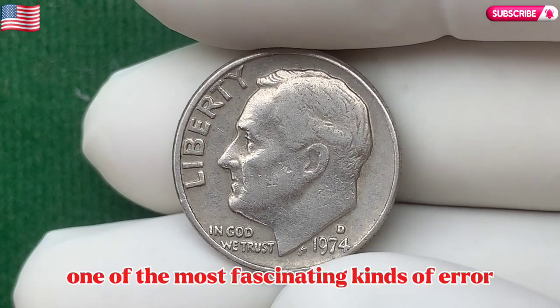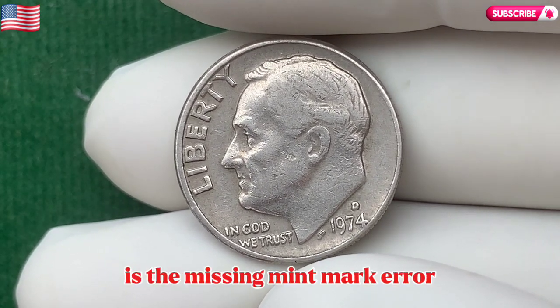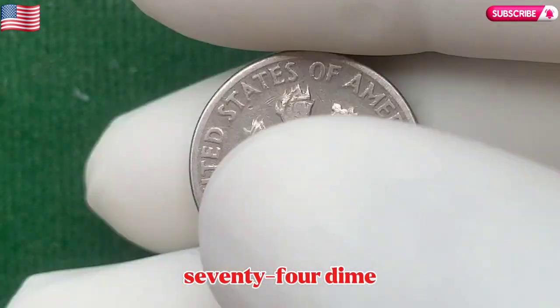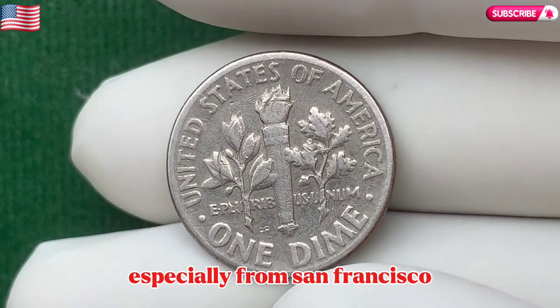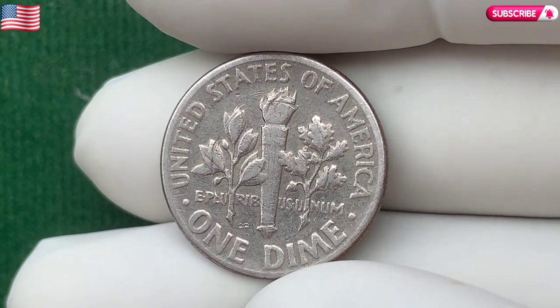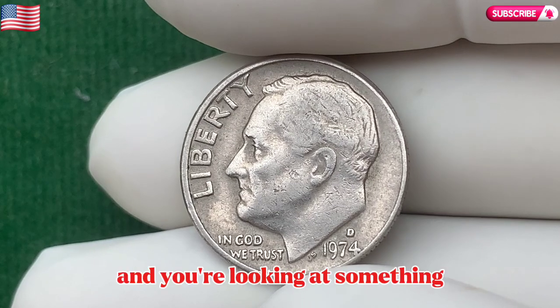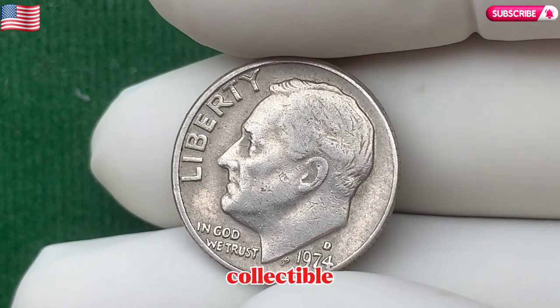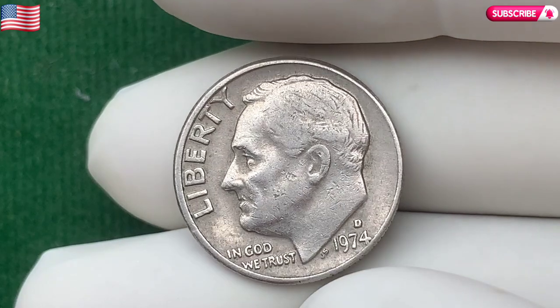One of the most fascinating kinds of error found on Roosevelt dimes is the missing mint mark error. A 1974 dime that should have a mint mark, but doesn't, especially from San Francisco, can be incredibly rare. Combine that with a high-grade uncirculated condition, and you're looking at something exceptionally collectible. Collectors and dealers alike are constantly hunting for these types of coins.